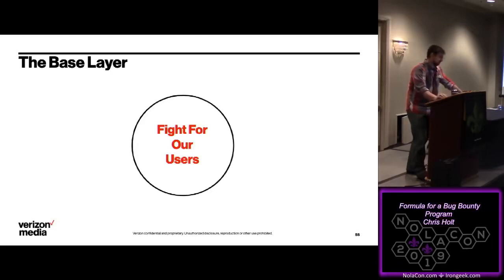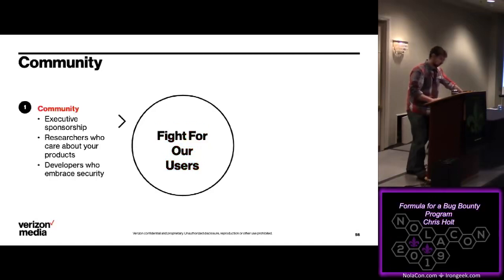So maybe our principle is going to manifest itself in different goals at different times. Maybe we want to set a goal to eradicate a single bug from our entire company, or identify the most dangerous bug in each product and fix those individually. Or maybe we just want to build a new technology and enable our users to protect their own data within our systems.